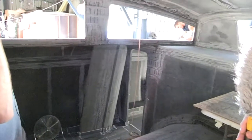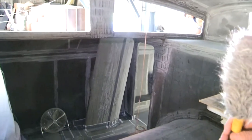Okay. So you can see down there, our daggerboards go right through.